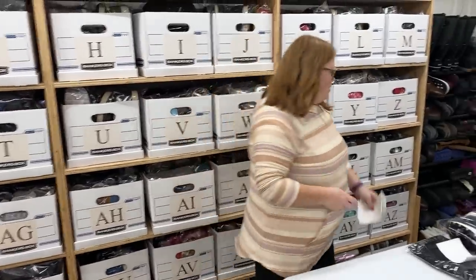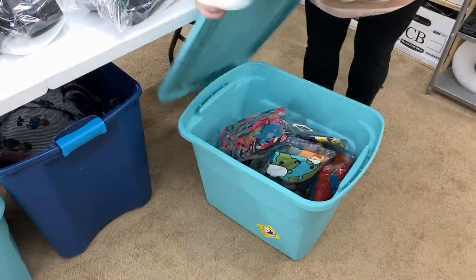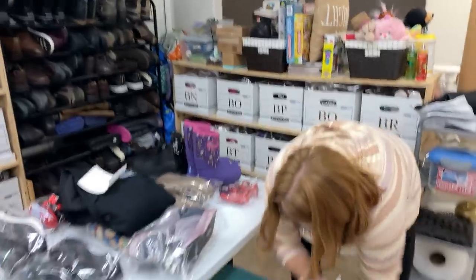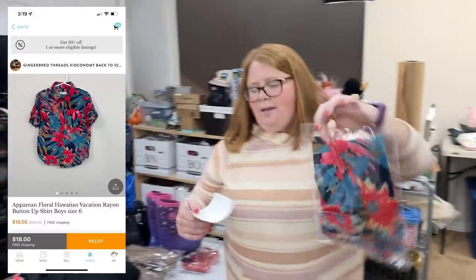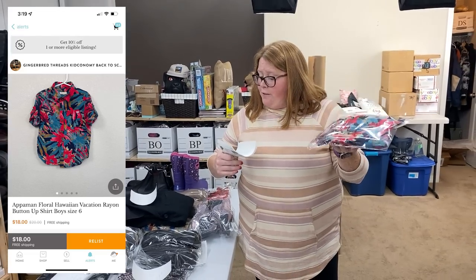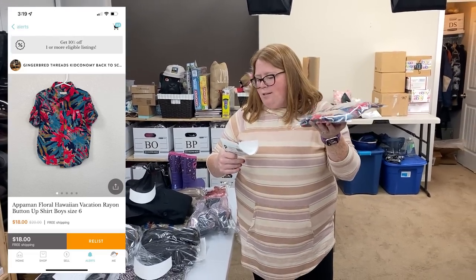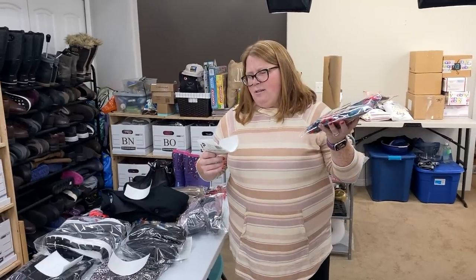Okay, bin. Oh, this is one of my kid items that I haven't put away yet. Cool. Right on top. Easy. This is an Oppa Man floral shirt. Bought this for my son off Kittizen for $15. He wore it a few times this summer. I sold it for $18 with free ship back on Kittizen.